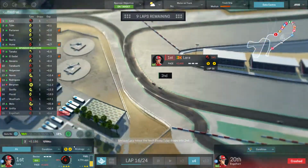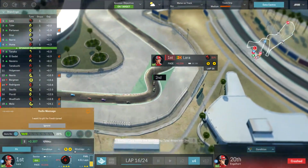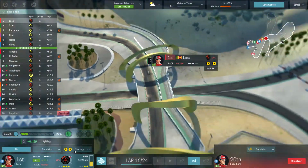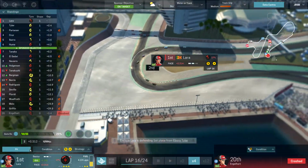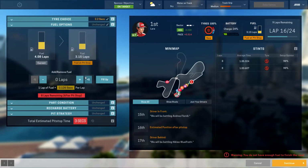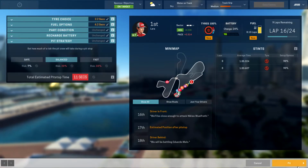So do we have her pit this time around, or do we have her go 1 more? Really make sure that we can do it. Let's have her go around 1 more time. Tire wear is not an issue. All right, Enrica, pit this time by for your last super softs. We want to do 11 seconds. Just get enough in the tank and go.